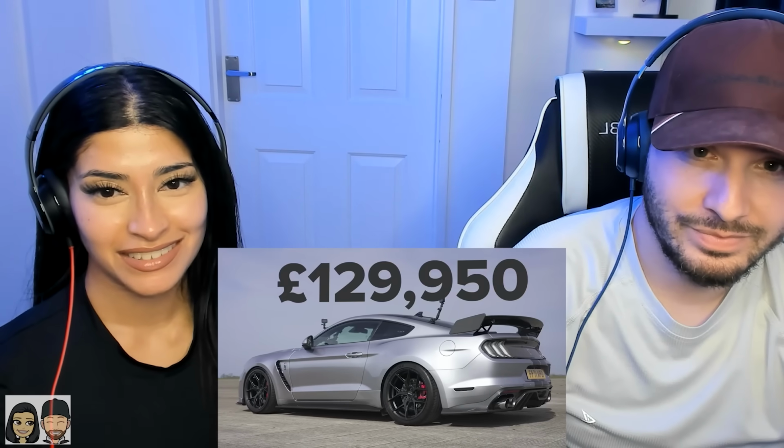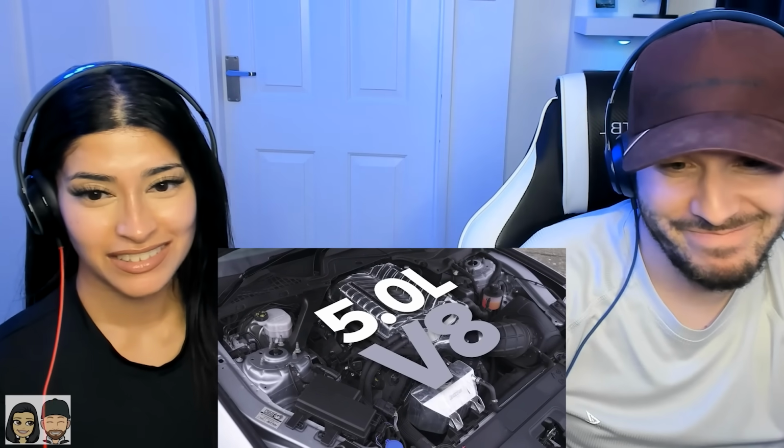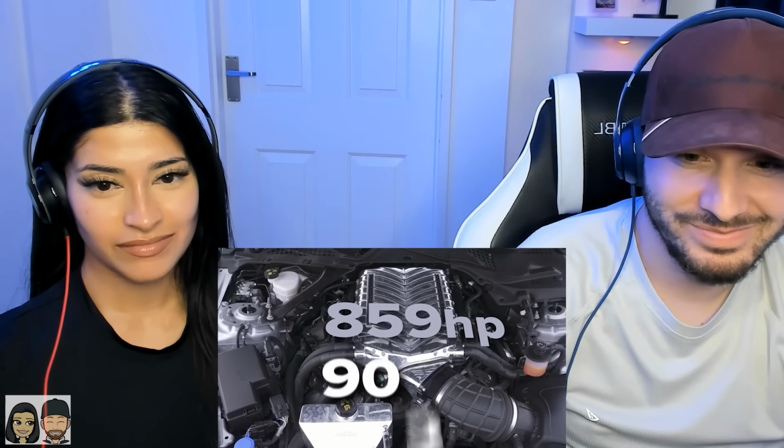£130,000. They've taken a Ford Mustang 5-litre GT, fitted a supercharger to it, so it now has 850 horsepower and 900 newton meters of torque. It weighs in at 1.7 tonnes. It's rear-wheel drive, and it has a 6-speed manual gearbox.